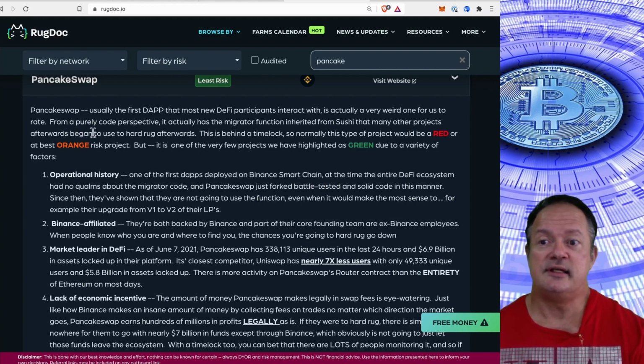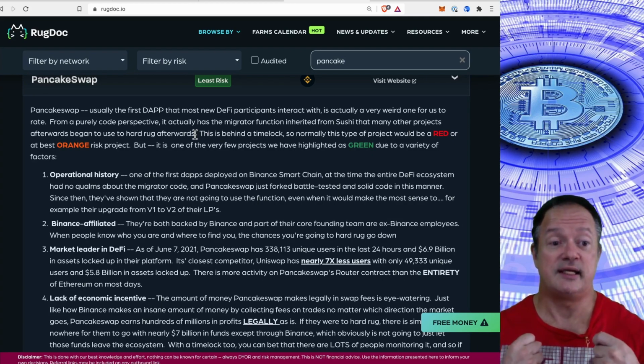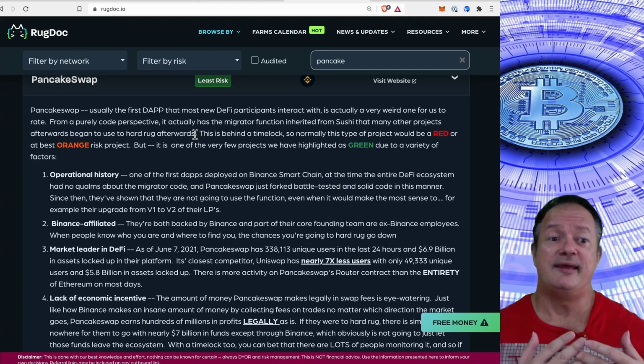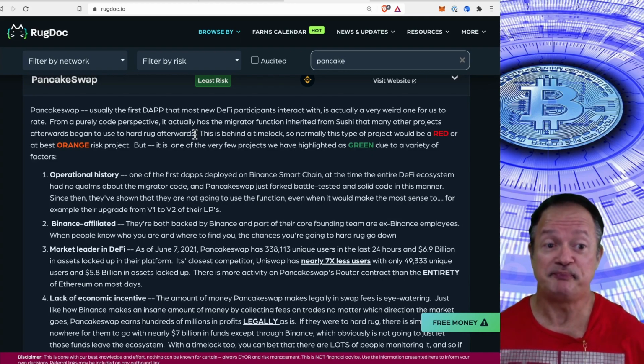The issue is that if you look at the code, it's inherited from SushiSwap, and the code is reasonably easy to rug pull. You could easily put something in the code to take the cash out. And that's why a lot of projects basically copied the code from Pancakeswap and actually perform rug pulls. Binance Smart Chain has been plagued with rug pulls in 2021. So not a lot of people trust Binance-based projects at the moment, unfortunately.